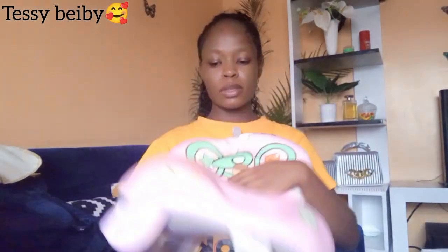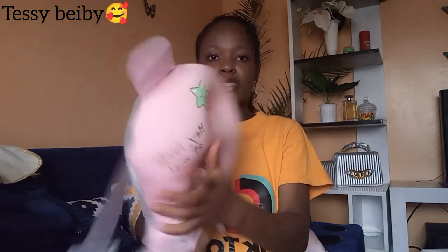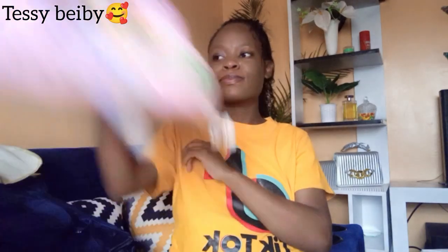So the next thing I bought is this, I don't know the name, but bath nest or something. It's a sponge bath nest, I guess. It's for putting in the basin when you're washing the baby. It's a sponge one for 950. Yep.